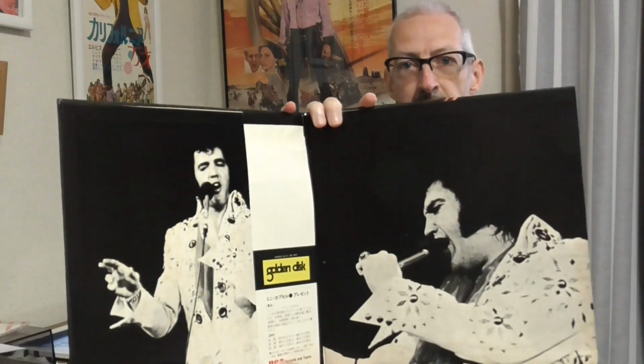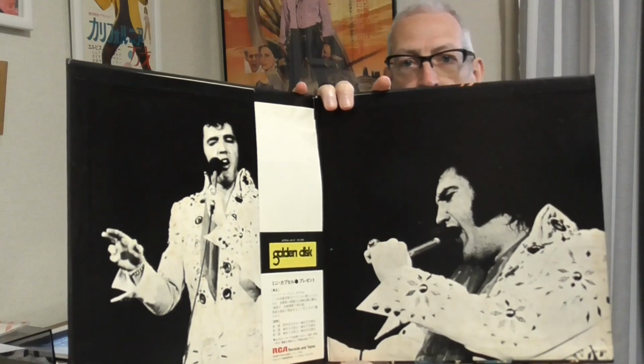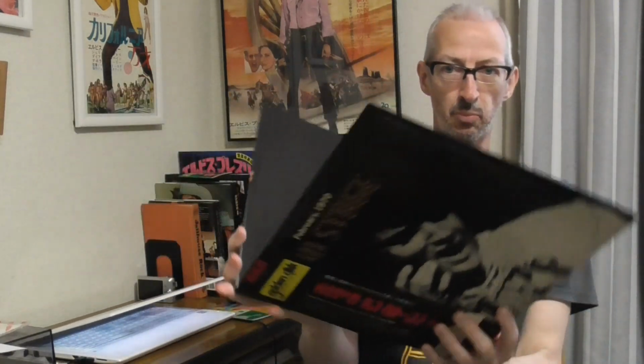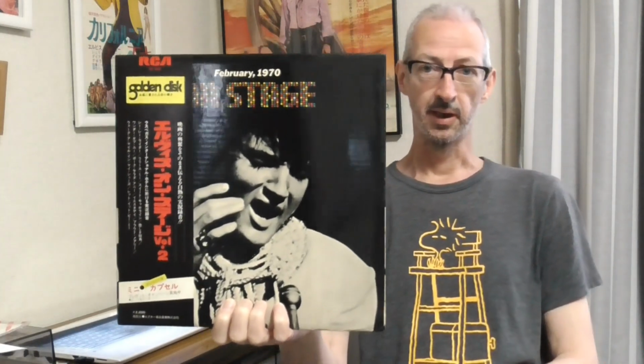Like the first album, it's released in a gatefold sleeve, but now it has two photographs from Elvis on Tour, and it also came with a booklet, with the usual lyrics and essays and so forth. Another thing you got with this album was the chance to enter a free draw to win a prize, and that prize was called a mini capsule. Now, you might wonder what a mini capsule is. It sounds a bit vague, doesn't it?